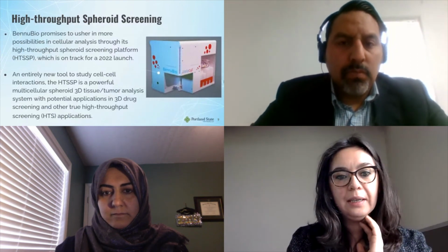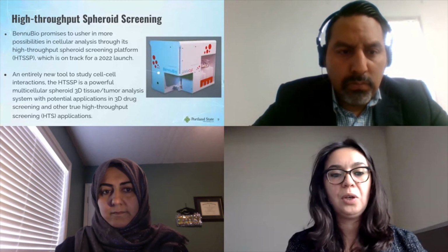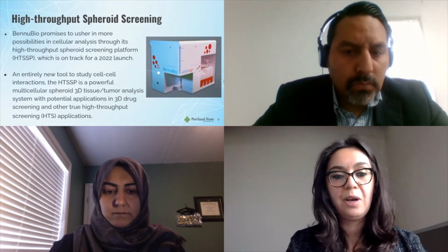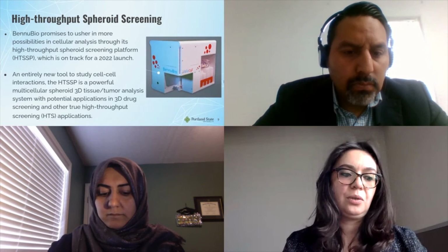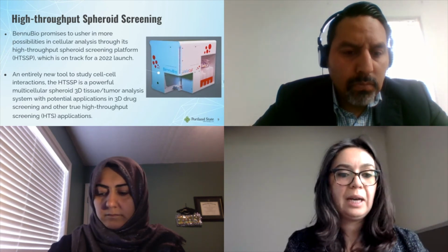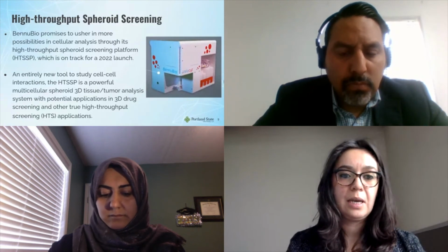So here you can see the high throughput separate screening. This is one of the emerging technologies in this area, because BennuBio promises to usher in some possibilities in cellular analysis through its high throughput separate screening platform, which is on track for a 2022 launch. This is a new tool to study cell-to-cell interactions. This technology is a powerful multicellular separate 3D tissue and tumor analysis system with potential application in 3D drug screening and other true high throughput screening applications.